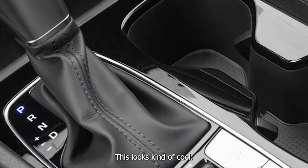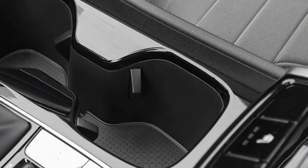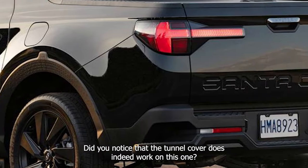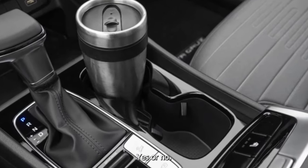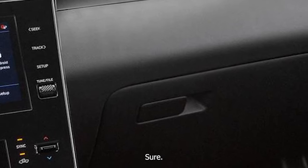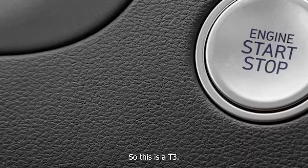This looks kind of cool. I still think it's trying a little too hard, though. Did you notice that the tunnel cover does indeed work on this one? Oh, they've improved that. Yes or no? I think it's because it's warm out now. Sure. Quick as well. So this is a 23.